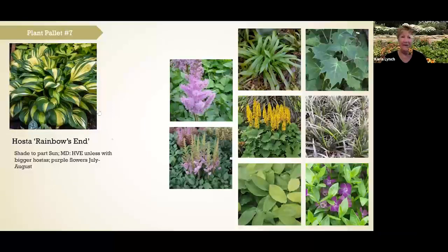But anyhow, because of this kind of creamy limey green variegation, I again wanted to go to its opposite to create some drama. So I have two different astilbes here, Purpurlanze and Astilbe chinensis pumila. Same flower color. This is tall, this is short, so that's kind of fun.